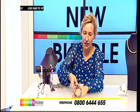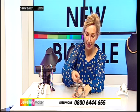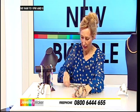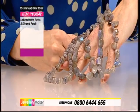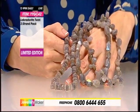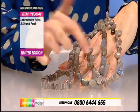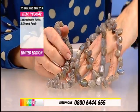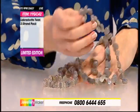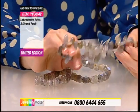So we've got the nuggets that I showed you. We've got the flatter drop nuggets, and we've got almost like the saucer nuggets, as it were. Now it is about moving those. You can already start to see the labradorescence. Some of them are gold labradorescence, some of them are ice blue, some are like a neon purple. You've just got to move them in the light and you start to see all of that wonderful schiller. There's so much coming off these. It's just a case of twisting and moving.